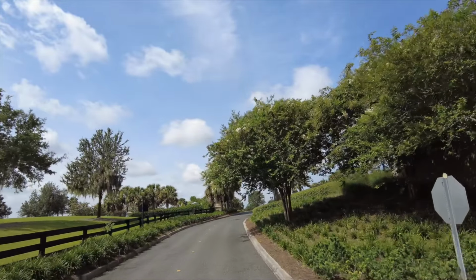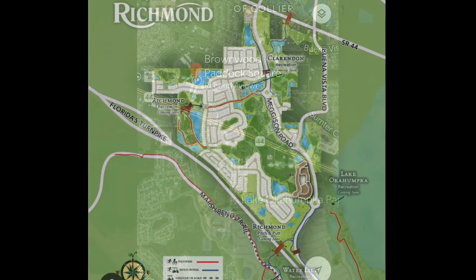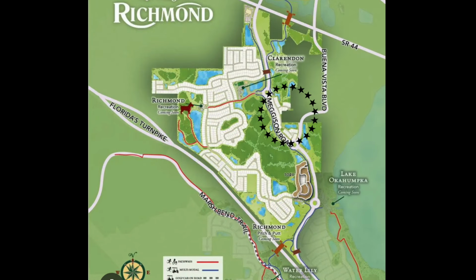Friday night, and we thought we'd take a golf cart ride to Brownwood Town Square to see the Never Never Band. But first, we're going to check out the progress they're making at the Village of Richmond expansion, where they are building new spec homes.